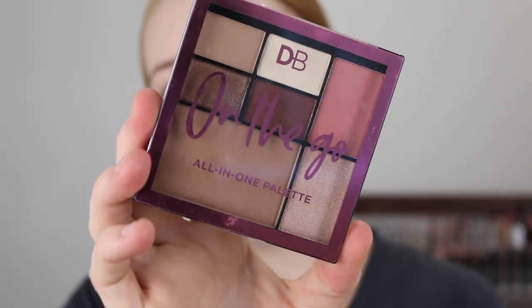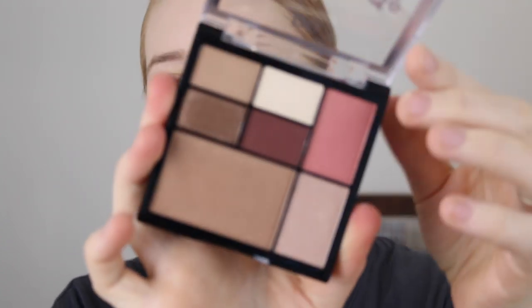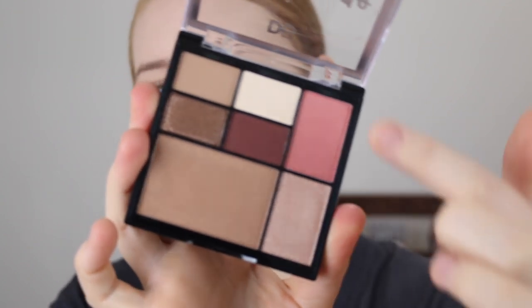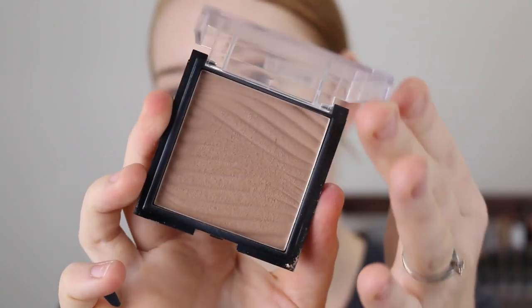Oh, $1,000 you say? I've got this Designer Brands On The Go palette that I'm going to test out today. It comes with a bronzer, blush, highlighter, and 4 eyeshadows. Now I've just swatched them and this bronzer is actually really, really shimmery. So I might go in with the Designer Brands Get Glowing Bronzer instead.